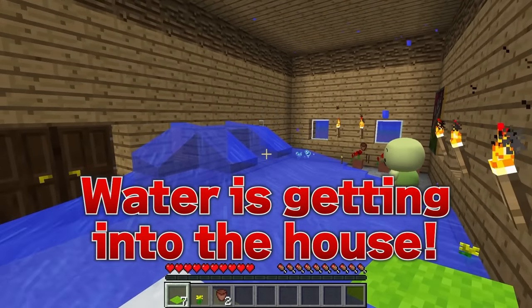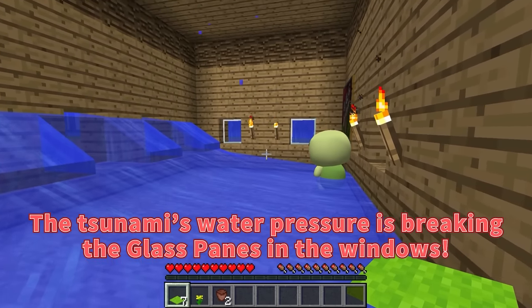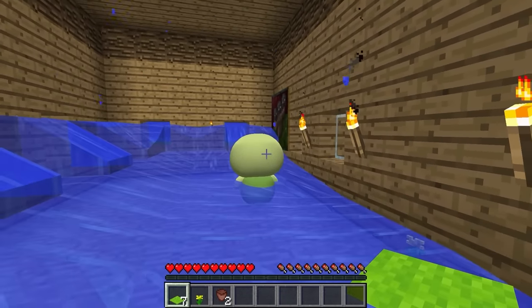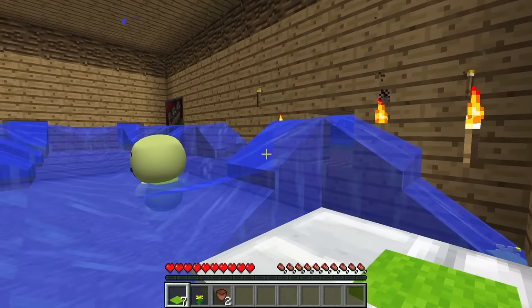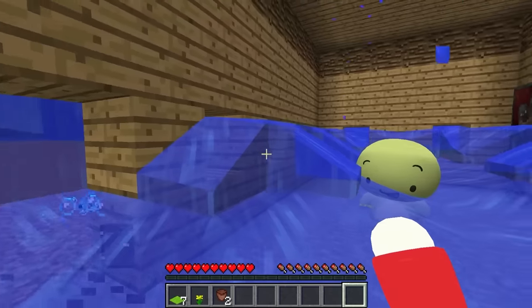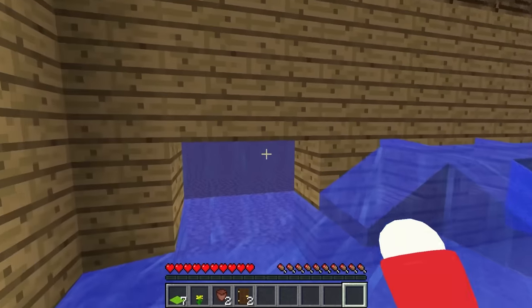The water's getting in! What do we do? The tsunami's water pressure is breaking the glass panes in the windows! Oh! My house is flooded! It's flooding! What am I gonna do? Yikes! Oh! This is bad! More water keeps pouring in! The tsunami broke the door! Are you kidding me?